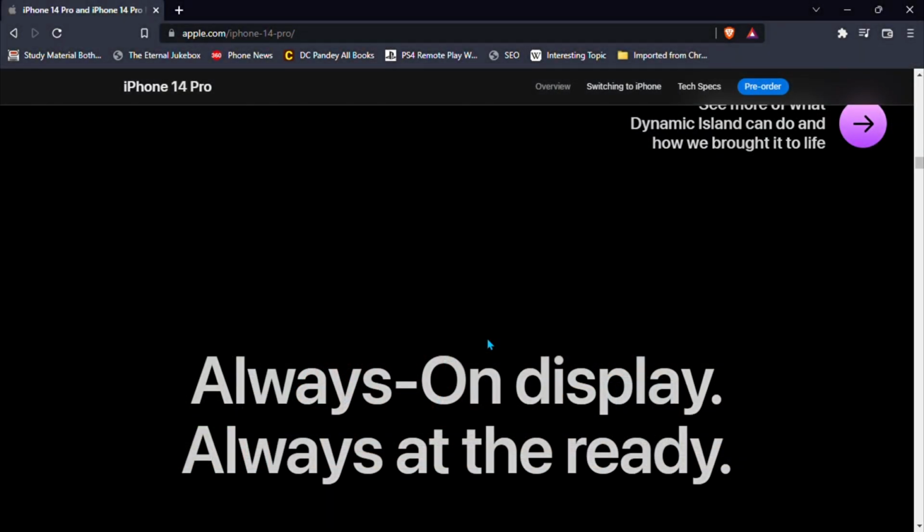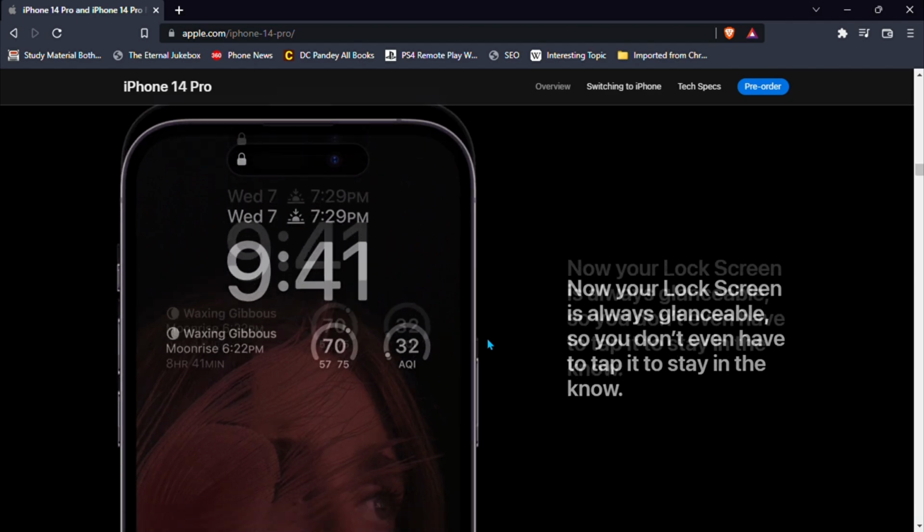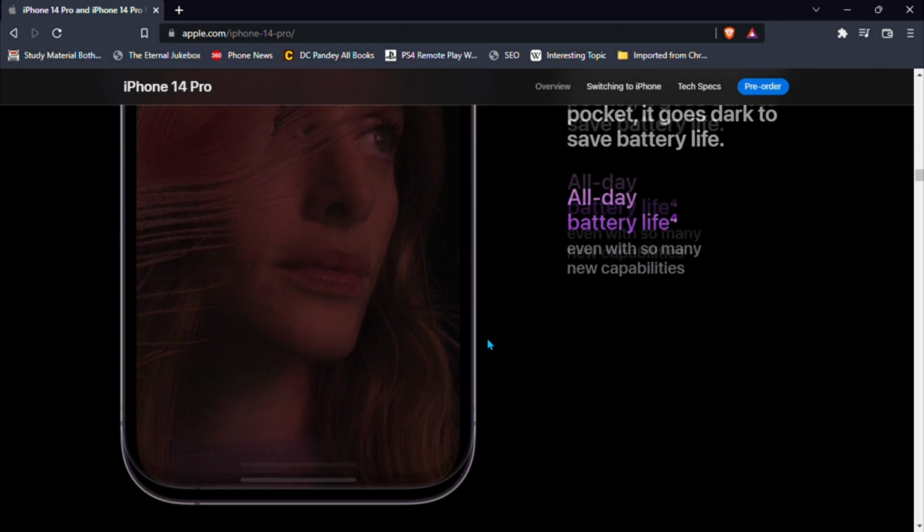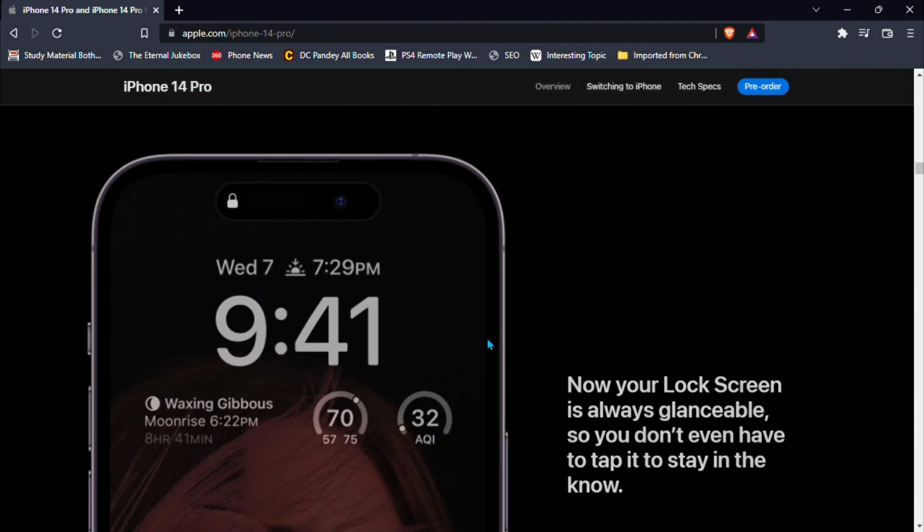You have always on display. You have a ProMotion technology with adaptive refresh rates up to 120 Hertz. So what this does is that if you're on a static screen, if you're on an idle screen, the refresh rate will go down all the way to 1 Hertz, which will also enable your always on display. So the screen is basically refreshing 1 time per second, not 120 times per second, which is 120 Hertz. So all the way down to 1 Hertz. On the previous model, it only went down to 10 Hertz, so this basically saves a lot of battery life.